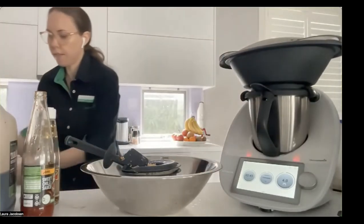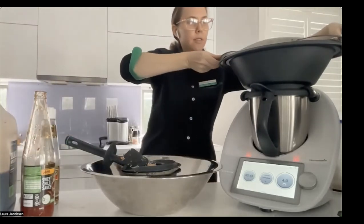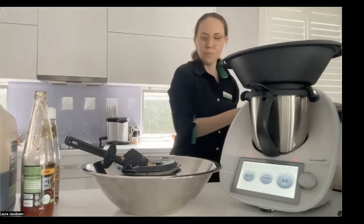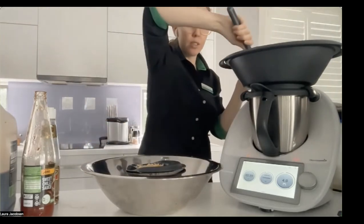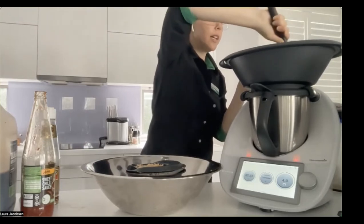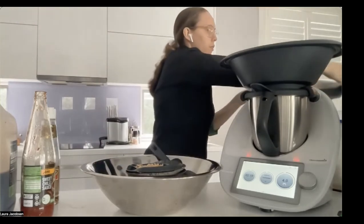It's probably a good idea to give it a stir. So if I just lift the egg off, which is almost done, you can see all that steam coming off there. And just give all this a bit of a stir. Yeah, this all looks very nicely cooked. Make sure there's a hole in it again so that it can just finish off that egg.